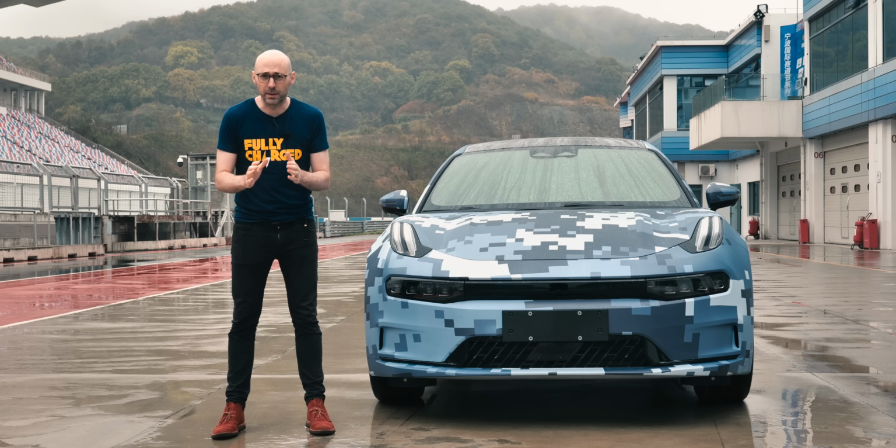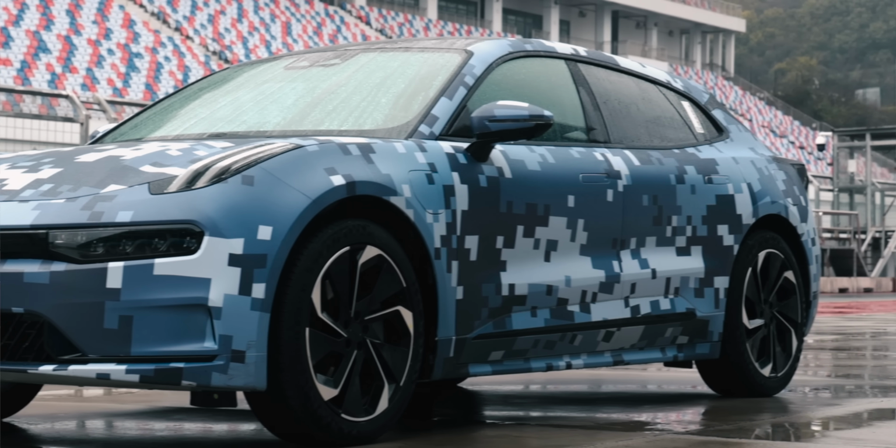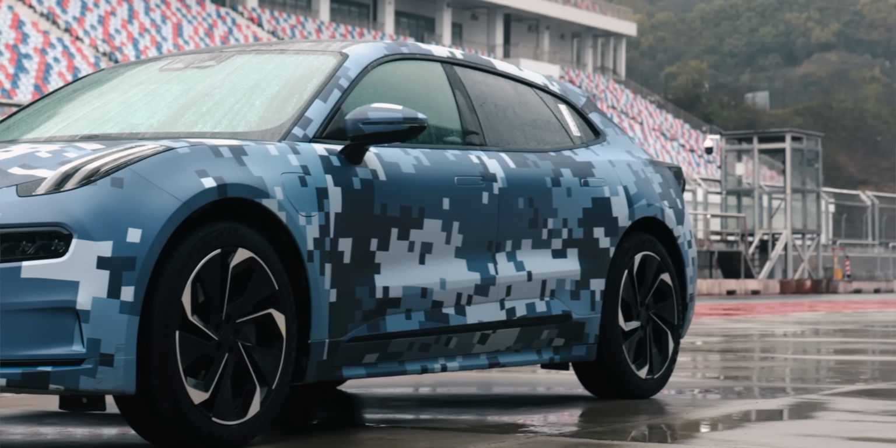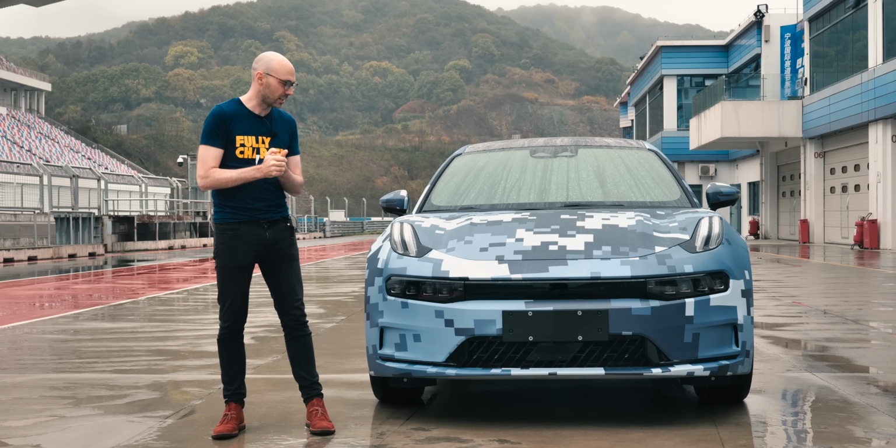Thank God it's not another big SUV. I'm glad brands are now starting to consider these smaller, more performance-orientated cars. I think what these guys have done is taken it to the next level with this car, and I can't wait to see it fully released later this year.